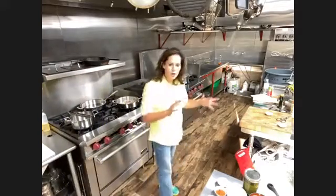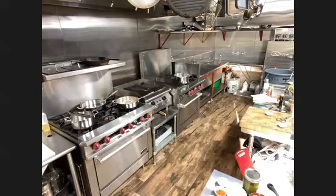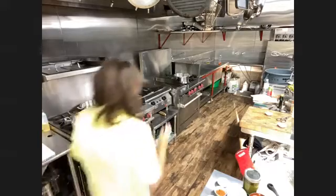So we want to brown all the sides of the chicken thigh. That's next. And let's see. I'm going to wash my hands. I think it's as good a time as any to wash our hands.